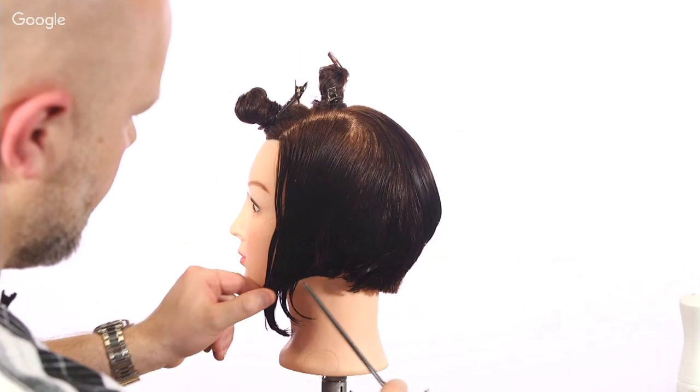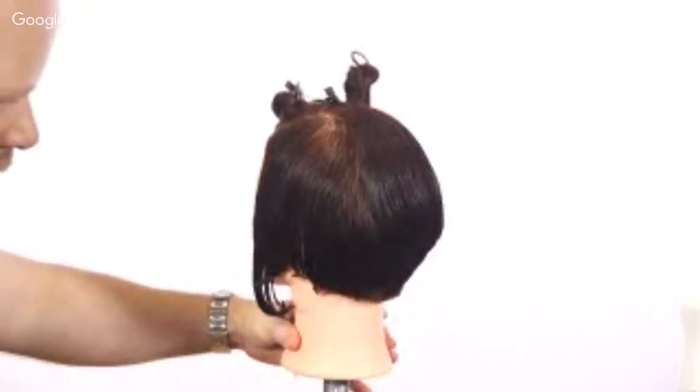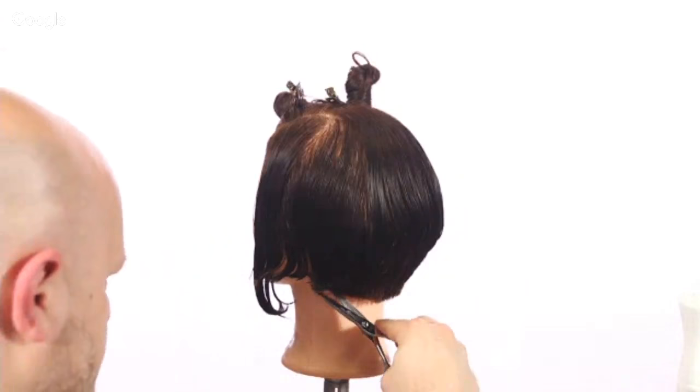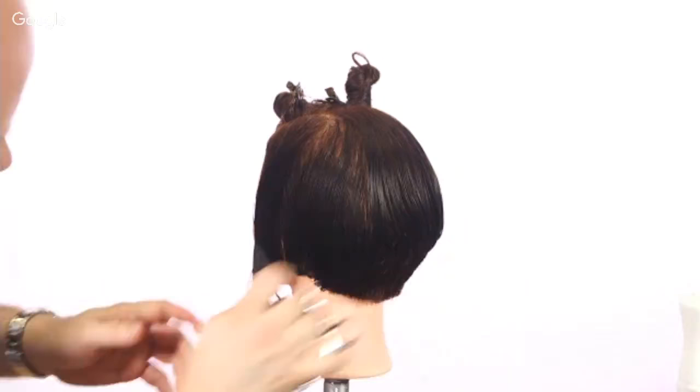Cool. So now what I'm gonna do is I'm going to go in through right here and cut any sort of excess hair or weight right into this corner. There's a little bit of a piece right there that needs to come off. And there we go. Cool, now we're talking. Sweet.